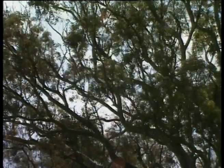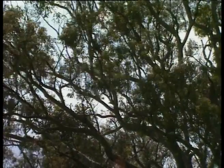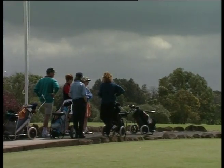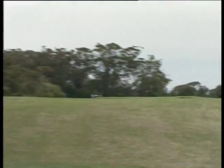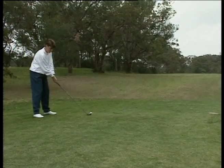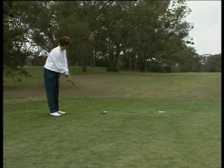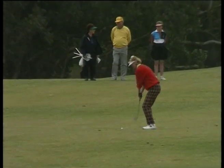And they were all tested by the demanding Newcastle layout, which is difficult at the best of times. But a stiff southerly made scoring even tougher for the first round of qualifying. Interest centred around the trio of defending champion Terry McKinnon, British champion Julie Hall and 1993 amateur champion Anne-Marie Knight.